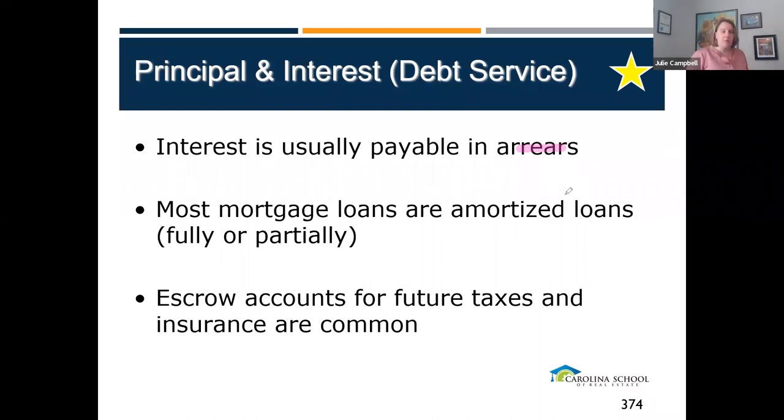Amortized loans are what we're going to deal with. Again, equal payments. A fully amortized loan means when you make your last payment, your balance is zero. You have fully amortized the loan. A partially amortized loan means when you make your last payment, you still have an amount due. And that amount due is referred to as your balloon payment.